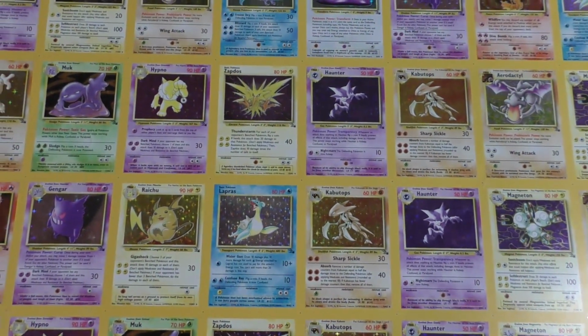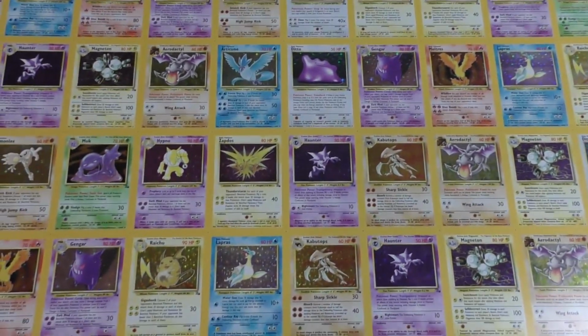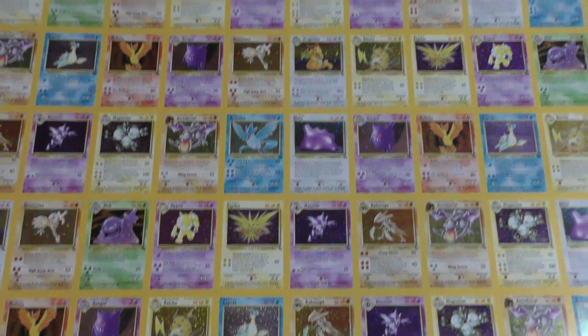So here is the other sheet that came in on consignment. I thought there were 3, but there's only 2. He had messaged me about 3, but only accepted 2 on consignment. So this is probably the most common uncut sheet that we know of.